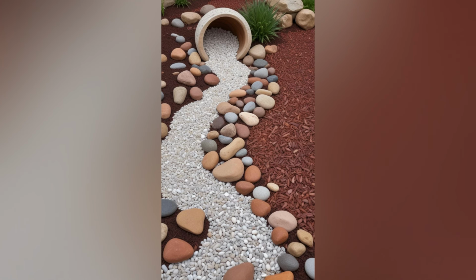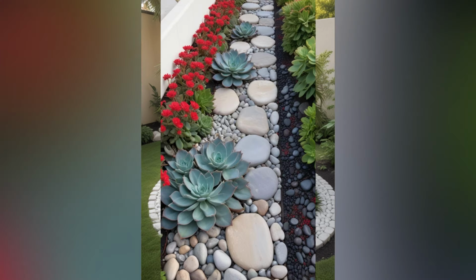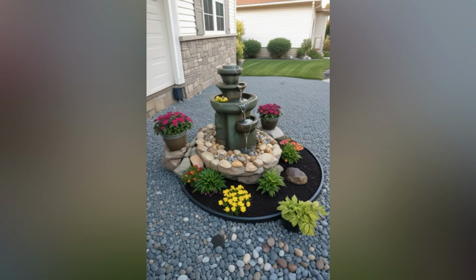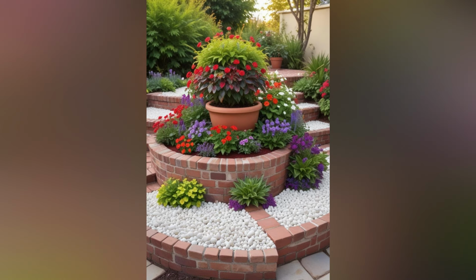Stone gardens offer a unique opportunity to blend hardscape and softscape, allowing for creativity in both structure and plant selection. Picture meandering pathways lined with smooth stones, serene rock gardens adorned with succulents, or charming patios framed by stone walls. The natural hues and variations in texture bring depth and interest, making stone an ideal choice for any garden style. In this video, we'll explore a variety of stone garden ideas to inspire your outdoor oasis.